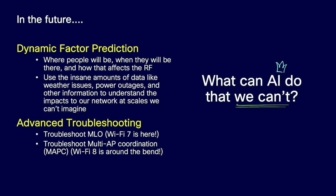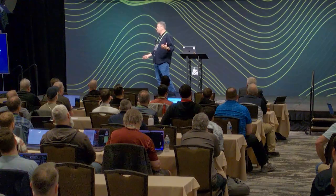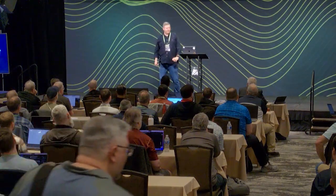multi-AP coordination? How many of y'all even know what multi-AP coordination is in Wi-Fi 8? Anyone? Of course Jake does. Come on. Multi-AP, dude, it's when you send to that AP and you receive from that AP and you send it on 2.4 there and get it on 6 gig here, or you send it on 5 gig there and from 5 gig over here. That's Wi-Fi 8, y'all. How are you going to troubleshoot that? That's what the robots are going to be good at.